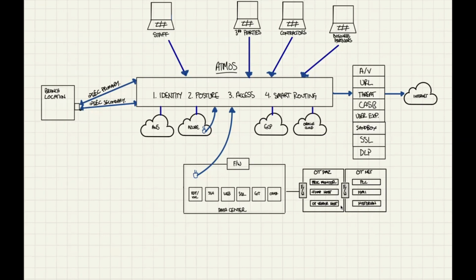So Ryan, do you want to walk us through on the whiteboard here how we are able to fully replace a VPN with Atmos? Yeah, sure. I think a small amount of background first. We're showing Atmos in the middle here as this box. Logically speaking, that's kind of what it is.